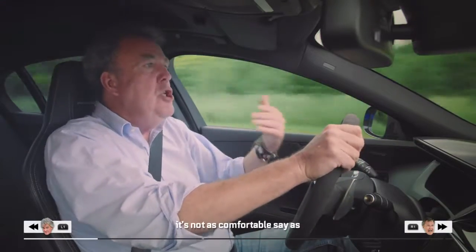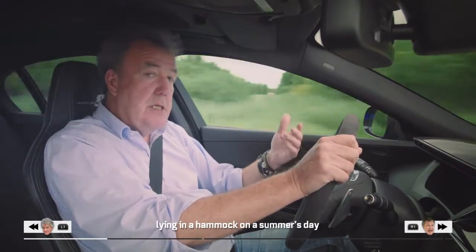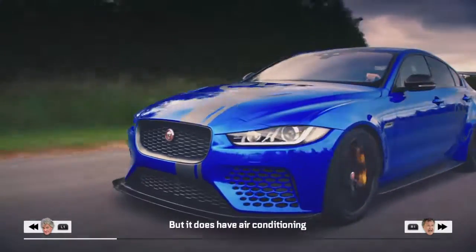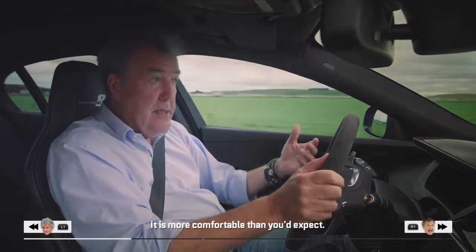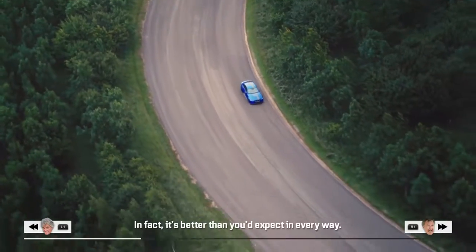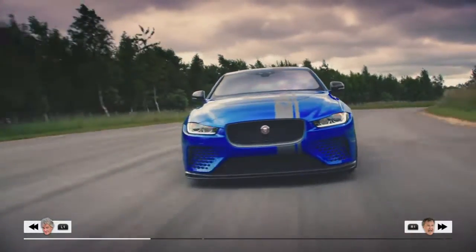But everything's relative, really. I mean, it's not as comfortable, say, as lying in a hammock on a summer's day listening to wood pigeons. But it does have air conditioning and a head-up display and electric seats, so it is more comfortable than you'd expect. In fact, it's better than you'd expect in every way.